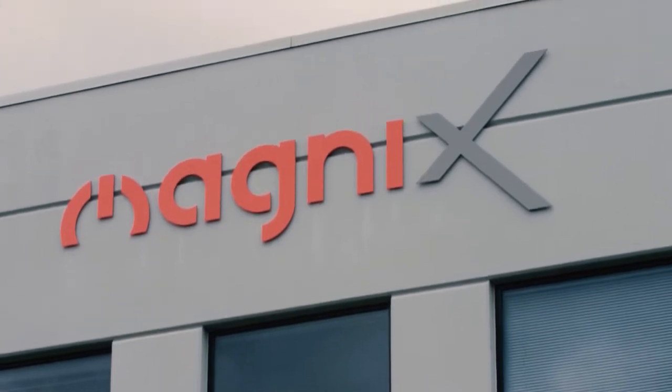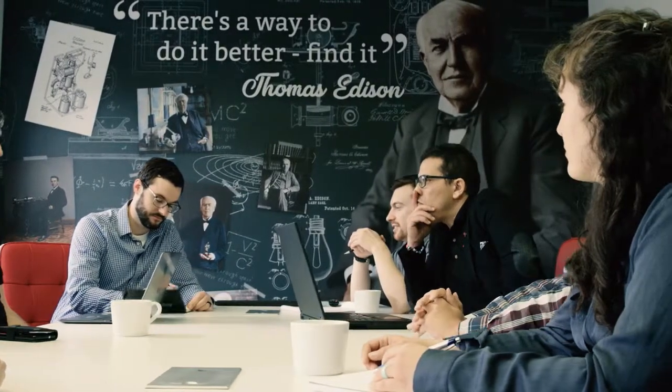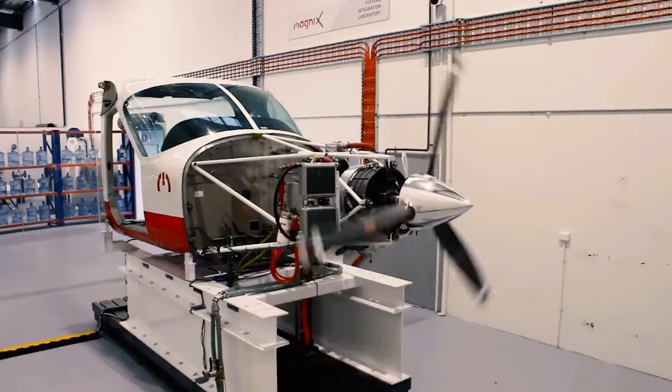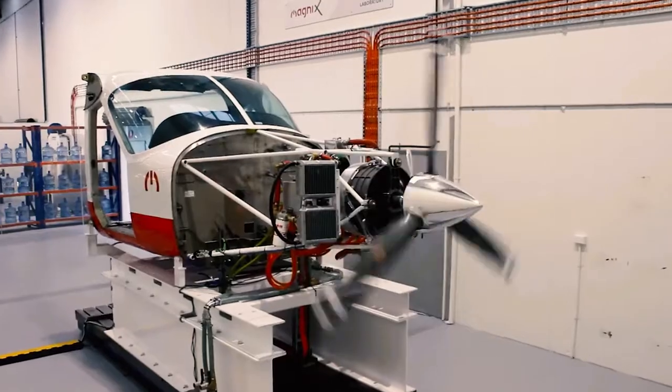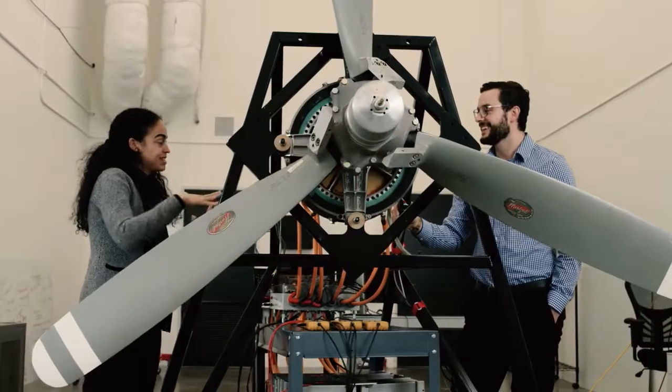magniX is an electric propulsion company focused on commercial aviation. Our goal is to enhance global prosperity by connecting communities like they've never been connected before. When you're doing a revolution like we're doing and electrifying an industry, you have to be first to market to really make a change and lead the way. ANSYS helps us be first to market.